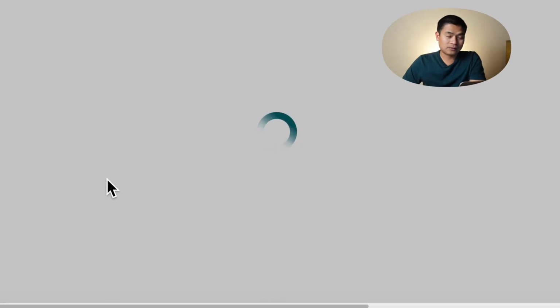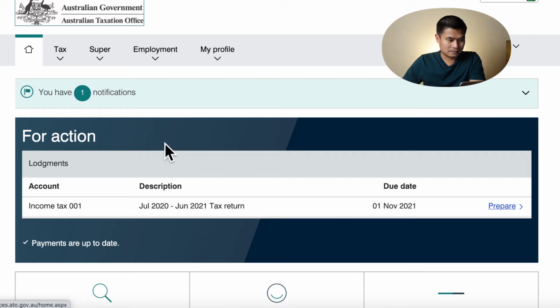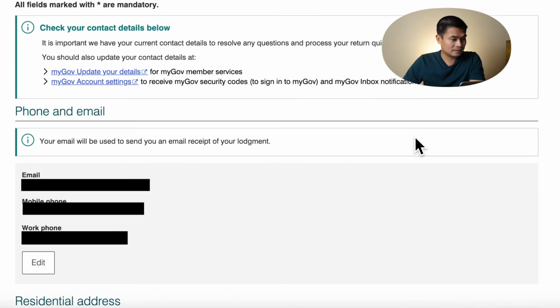So this is how it looks like. So you just need to prepare your income tax return. So this is the first step. Put in your contact details.